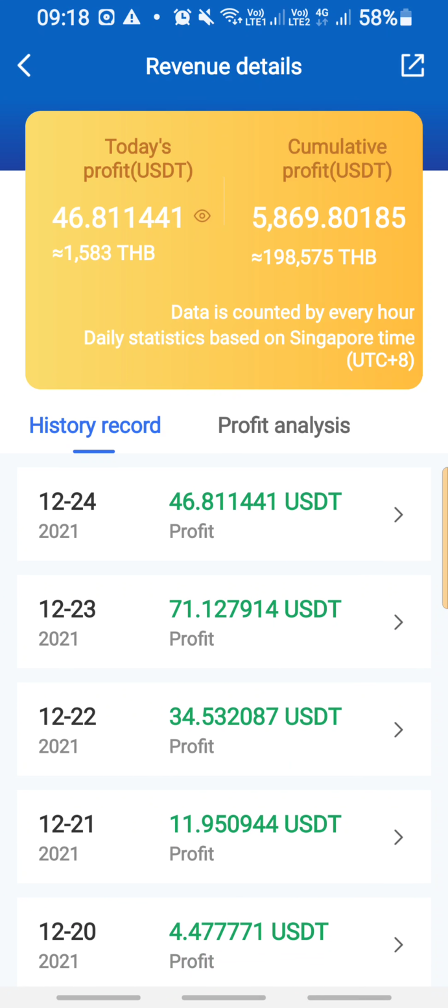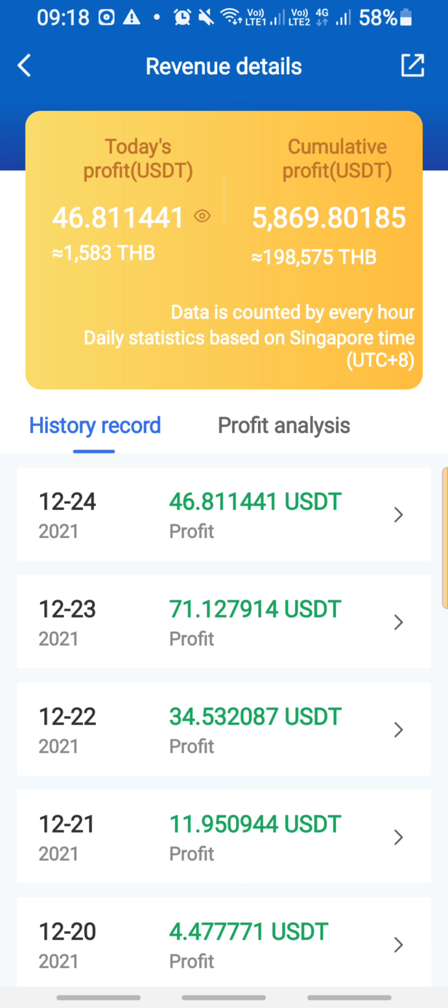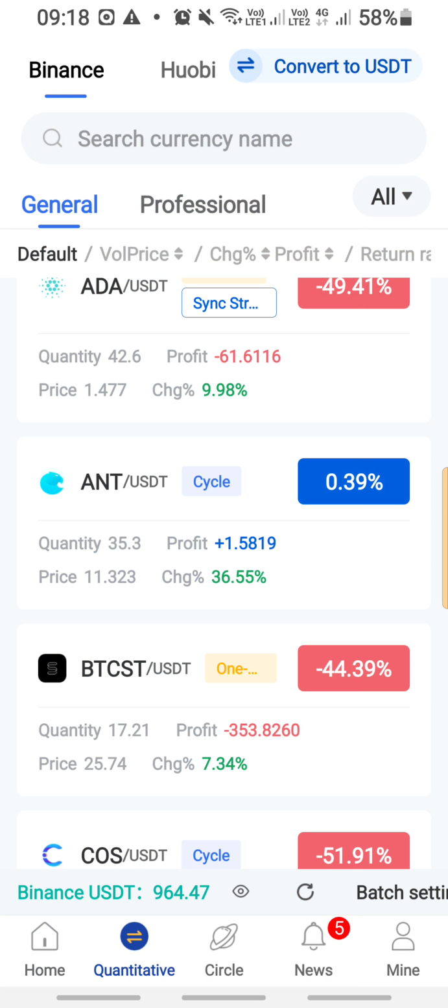So that is something we fail to understand. If someone asks me, John, how much are you trading this coin with that brought you 34, 71, 46? I would say I am only trading with $400, right? The reason why I spread my margin call so widely, when I hit on this thing, there we go, we are about taking profit again.